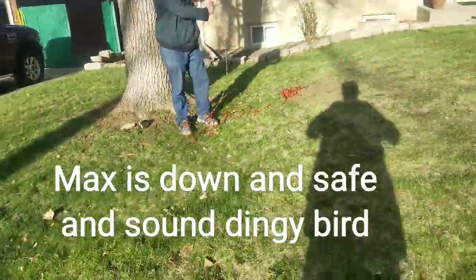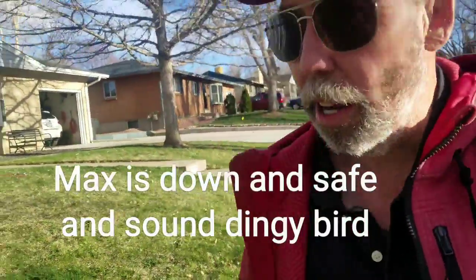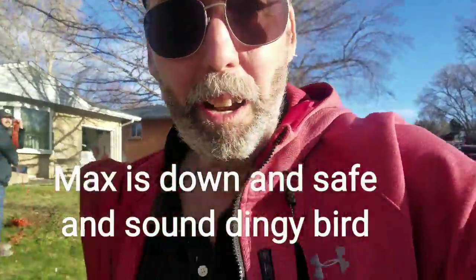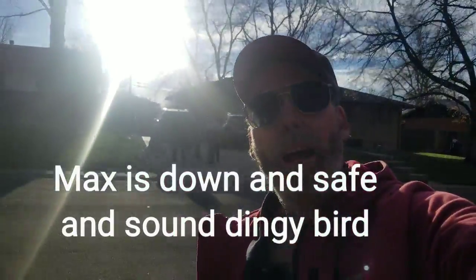So this is Steve, Greenway Outdoor Maintenance. We got the bird back after 3 days missing. I don't think my daughter-in-law will be taking him outside again to see anybody for a while.